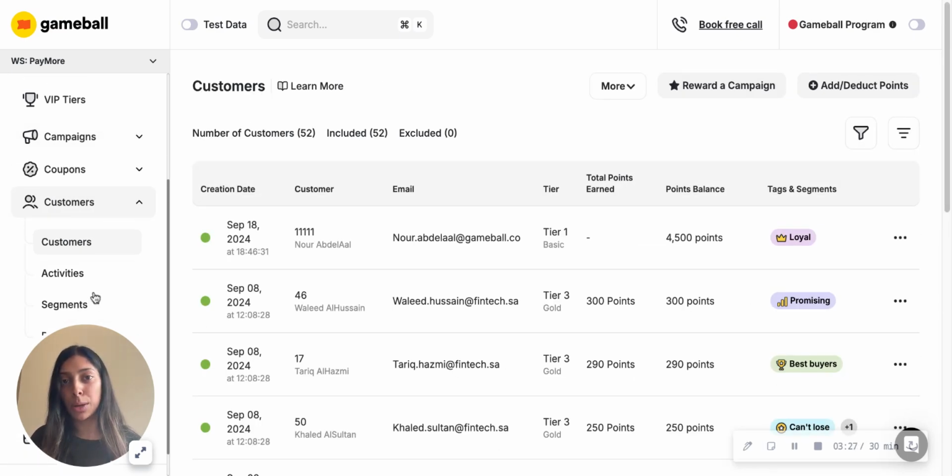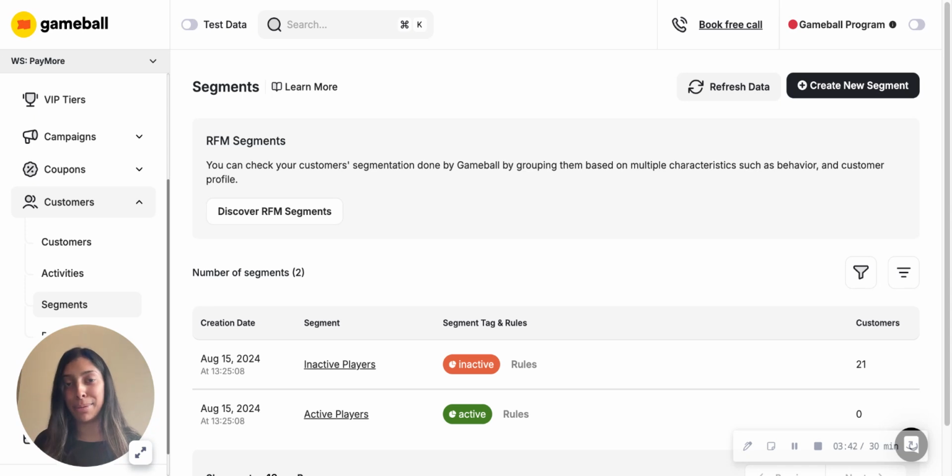Last but not least, on the things that we'll touch on in this tour is around our customer. This is your hub for all customer data and analytics. You can look at their transaction history, their points balance, their segments, all these different aspects.